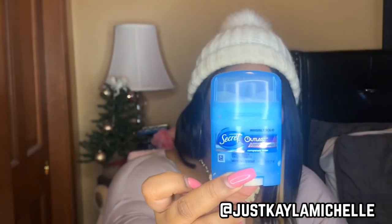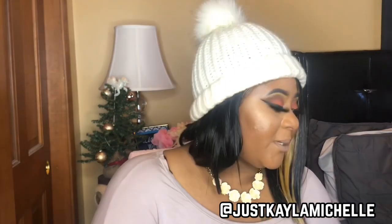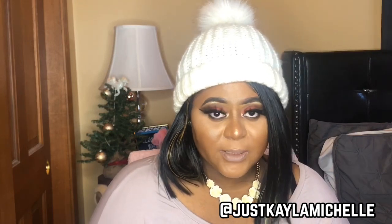Hopefully you can see it, but in the first little pocket here, I have this little mini deodorant because I feel like you shouldn't go anywhere without some deodorant. You never know what might happen. You might forget to put it on. You might start sweating. Just make sure you always have some extra deodorant in your bag. A lot of this stuff is probably irrelevant, but it's in here.